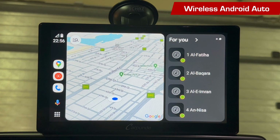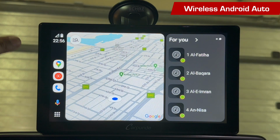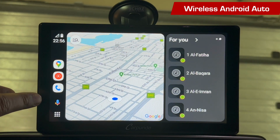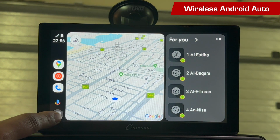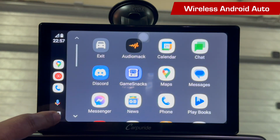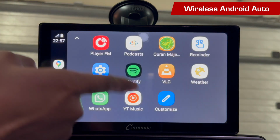This is a split screen landing page. So you've got navigation here and the media running on the right side. You've got some of the shortcut bars. You can also use the voice assistant, same as in CarPlay where you can use Siri. Here you can use the Google voice assistant. This is where you get the full view of all the different applications available on the wireless Android Auto system, and these are all the standard applications.